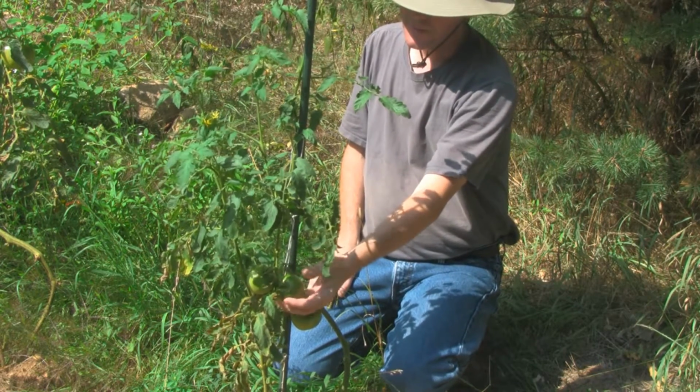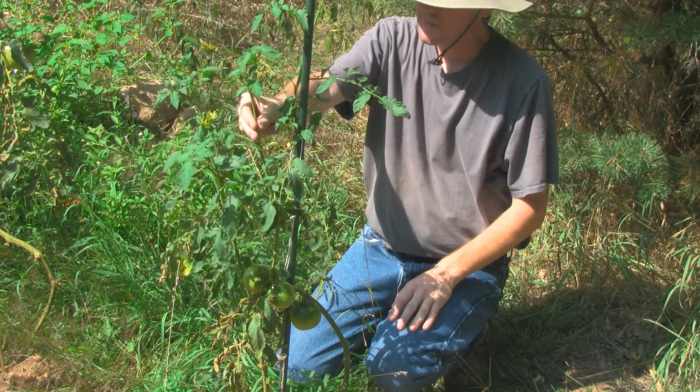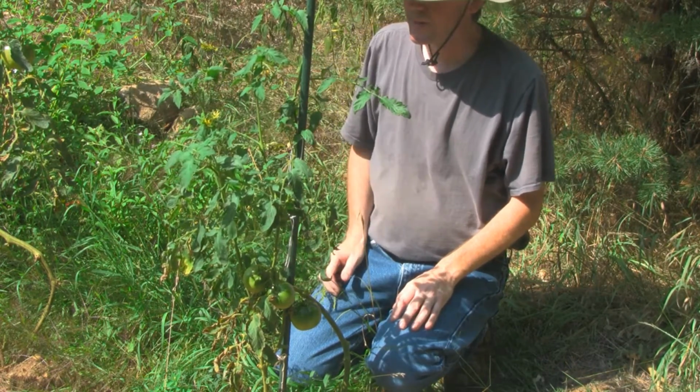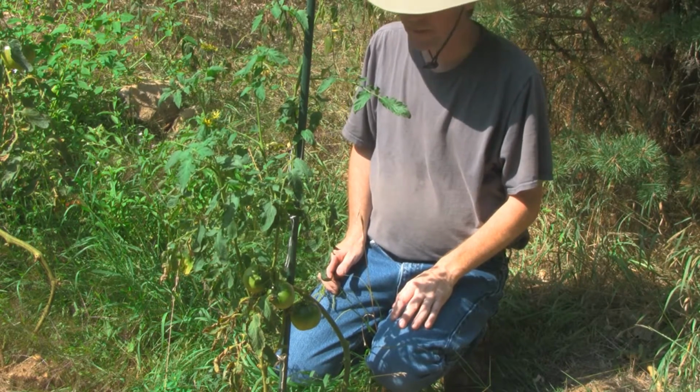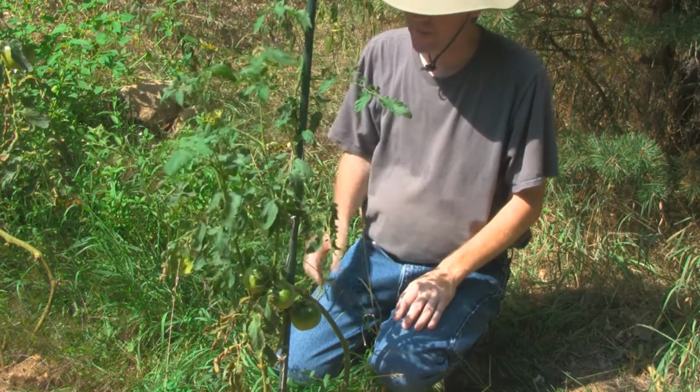And so what I'm going to do is clone this plant and grow it indoors this winter and get some nice tomatoes that I know weren't cross-pollinated with other tomato plants. And I'll show you my cloning process real quick here. It takes about 1 minute.